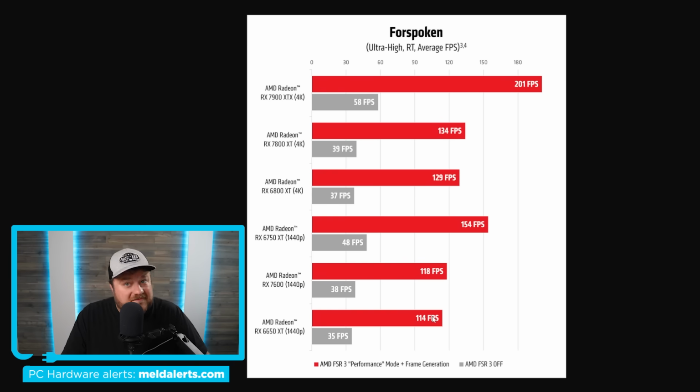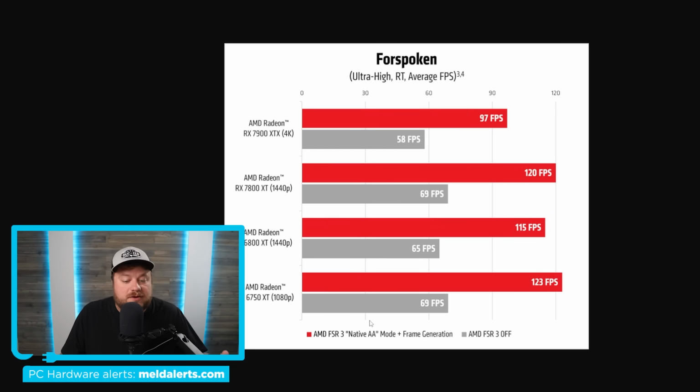So definitely impressive. And they even shared this, which basically shows, you can see, native resolution mode, but with frame generation. And even here, we're looking at 58 FPS, all the way up to 97, 69 to 120, even the 6800 XT from 65 to 115. Basically, this is really nice, especially because once again, it's supported on more NVIDIA GPUs than NVIDIA's own frame generation.